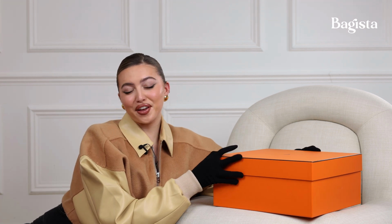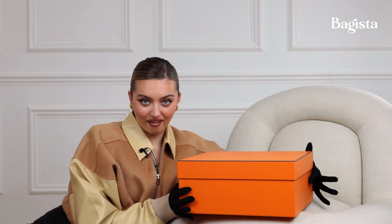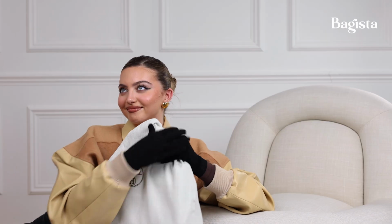Last, but certainly not least, in fact, my favorite of all of the pieces I've shown today, this is a very, very special bag, and I am so excited about this one. I don't know if you're ready for this.